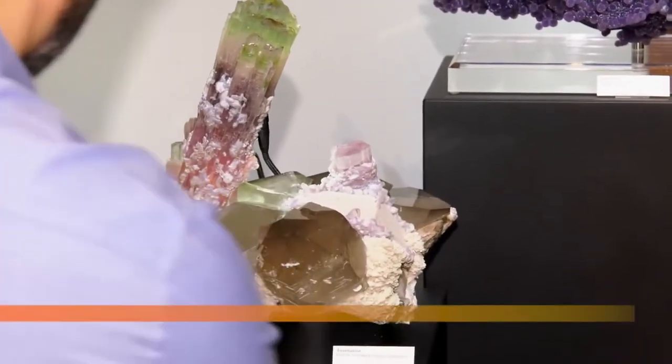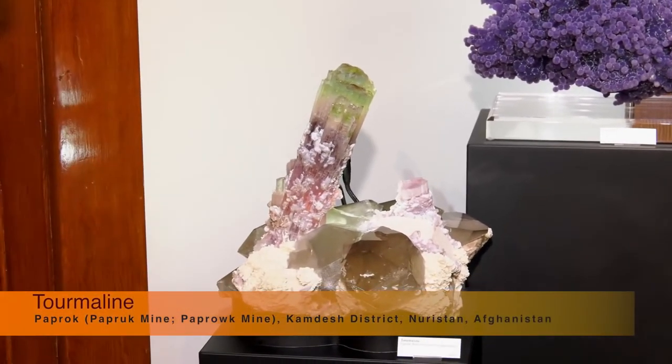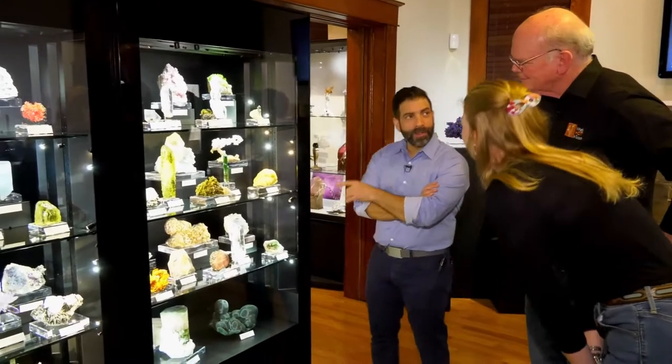Elmwood and Paprock, this is great. Great composition. I love those ones with the green terminations. And beautifully lit, too, backlit, so you can see the color zonation in there. And someone told me a theory about this.